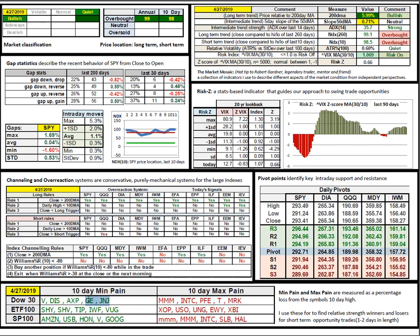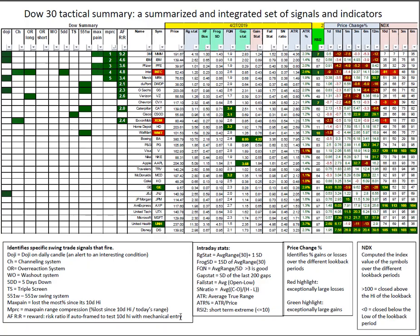Relative strength leaders here: Verizon, Disney, American Express, GE, and Johnson & Johnson. So in terms of pair trading, Johnson & Johnson is a leading candidate in a sector that just may be turning around. There may be some more room in Johnson & Johnson to keep going.